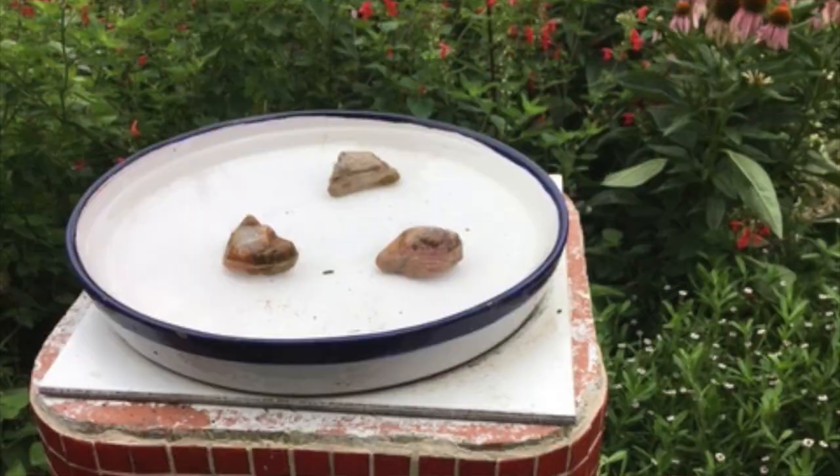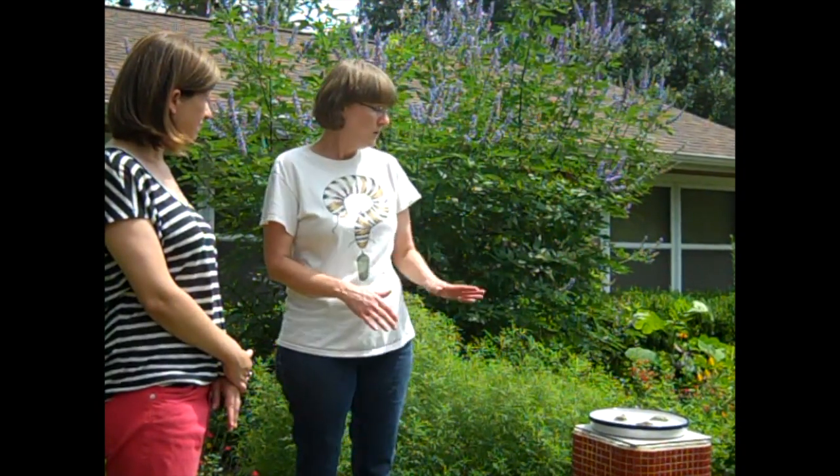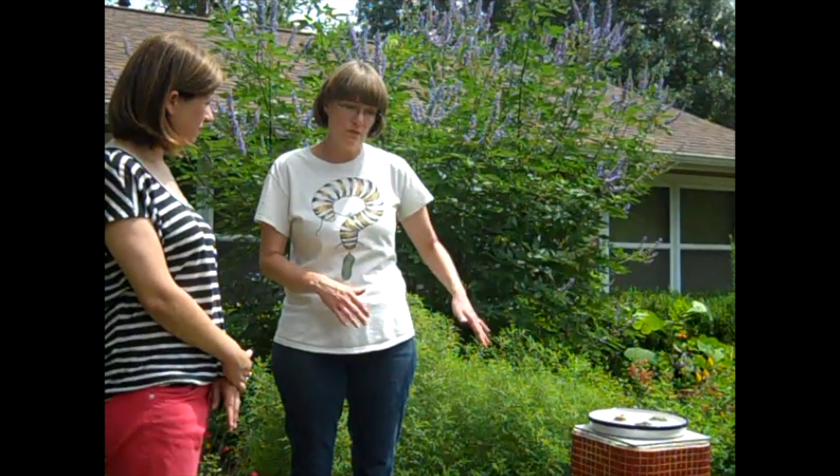I wouldn't put too many in if this is going to be a water feature for a bird, because then it will impede their access to the water, and of course they like to bathe in it too. It's not just drinking. So that's my counsel for that.